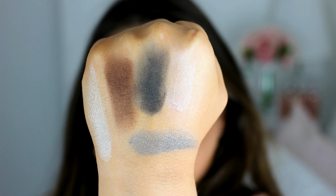So this shade is really quite pigmented, as you can see there. So I'll swatch this for you. I don't know where I'm going to swatch this. I'll do it here. So yeah, that's that shade there. Really love this for highlighting my cheekbones and also my inner corner and brow bone. Yeah, really love that shade, and that is Unicorn, so I really recommend this little eyeshadow.